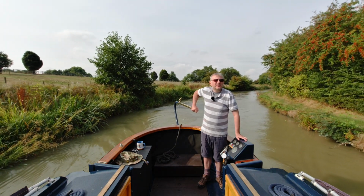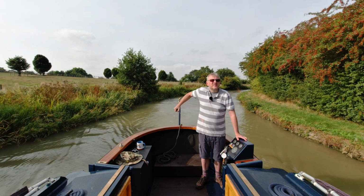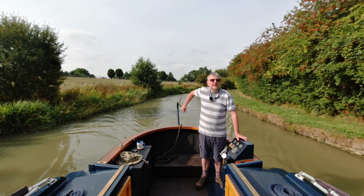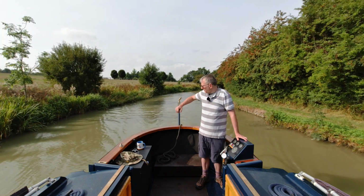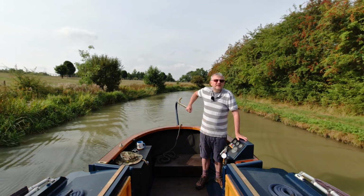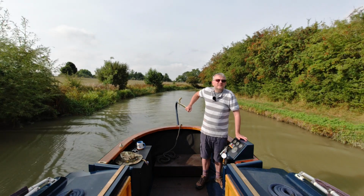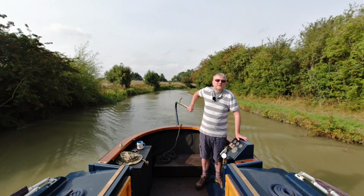Seen lots of, I'm going to call them swifts, because that's what I think they are. Not enough for a complete full murmuration sort of thing, but there's lots of them around. There's lots of bugs and flies and things around the canal, and they seem to like dipping down, flying over the boats and grabbing at bits and pieces, but there's an awful lot of them around.